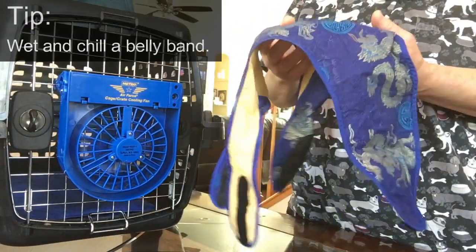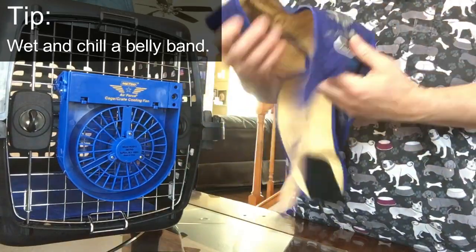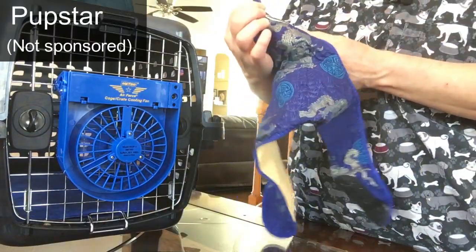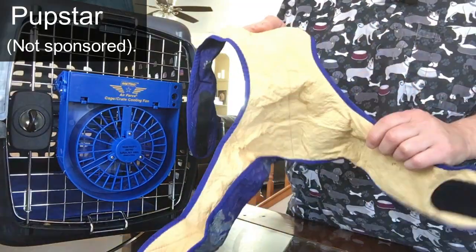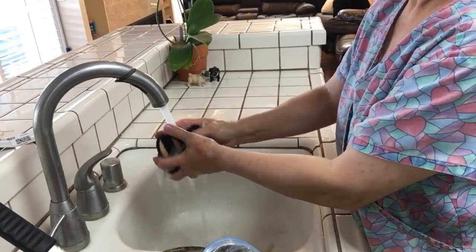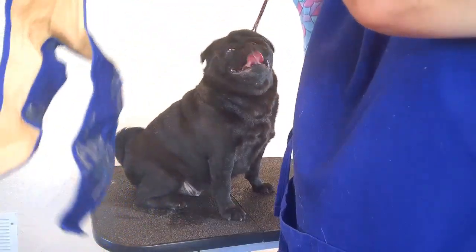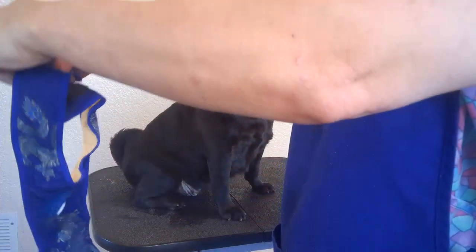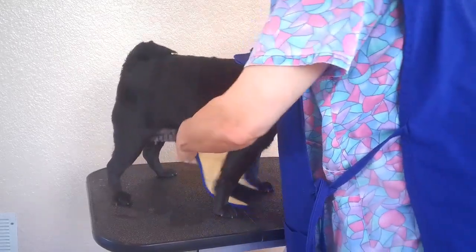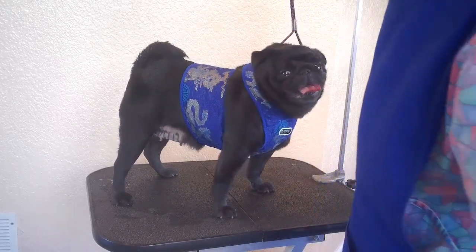Besides the cool down jacket, we also have used dog belly bands to keep the underbelly of the dog nice and cool as well. This one is from PugStarz, and it's made very nicely because it has material that's absorbent in the interior. We will get this one wet, soak it in nice cold water overnight, and then put it on the dog. So this is designed to go on the dog's belly, and it makes it very convenient and comfortable for them to stay cool. We can take it off and re-soak it in cold water, put it right back on, keep that coolness all day long.